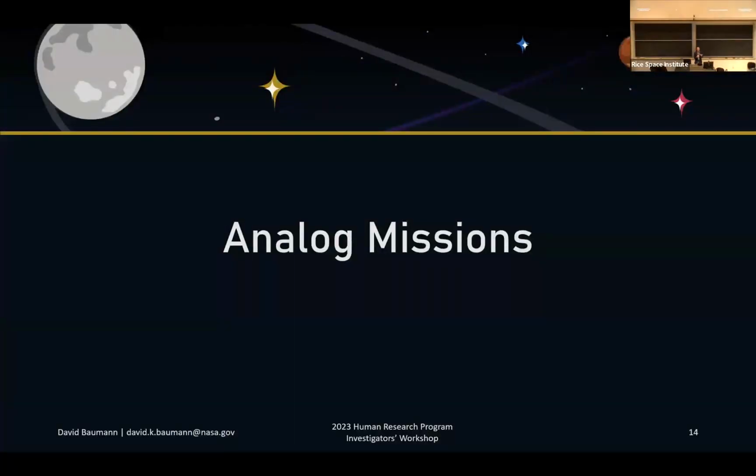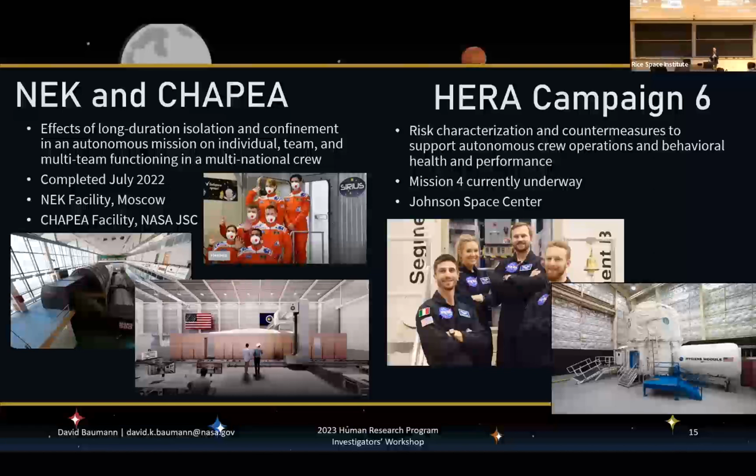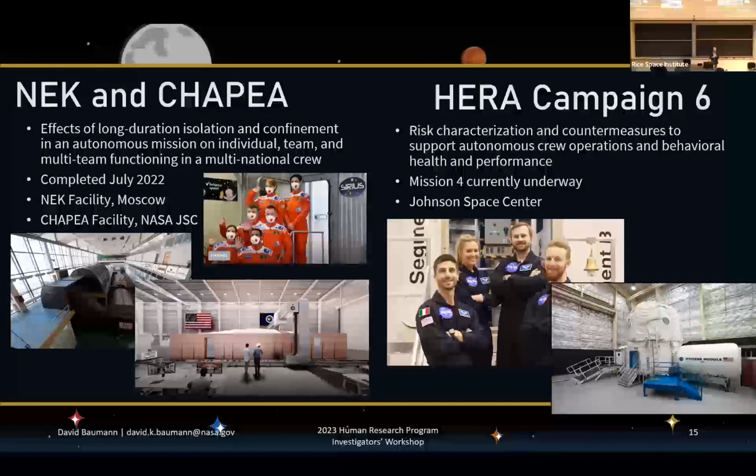And when I say analog, this is really looking at probably 1 or maybe 2 of the different hazards, and how can we simulate those best on the Earth. So the first one I'll talk about is isolation and confinement. So what we do is we put teams of people in isolation for up to 8 months or a year. So that's this first one that you'll see, the NEK and SHAPIA.